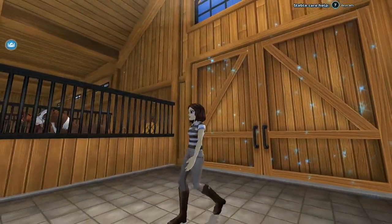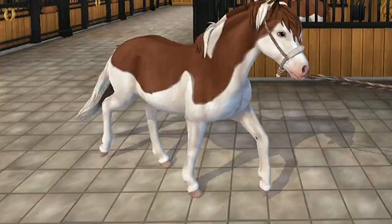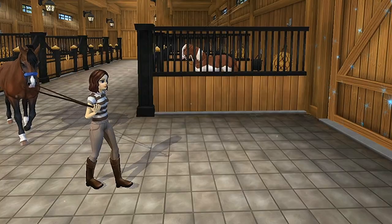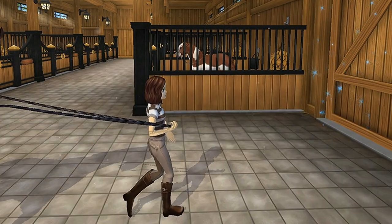Now that I'm at the barn, I have to turn the horses out to the pasture so I'm able to clean the stalls and restock their feed. It takes a while because I now have to take care of one of my mom's lesson horses, which is Prince, if you remember him.